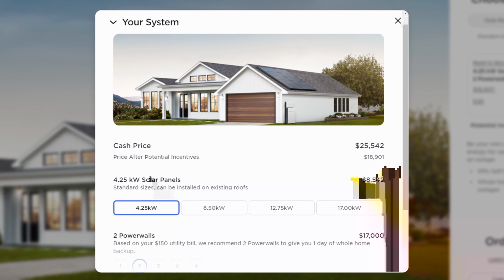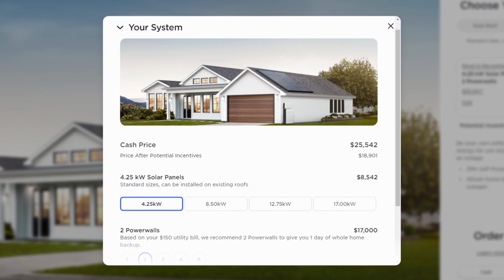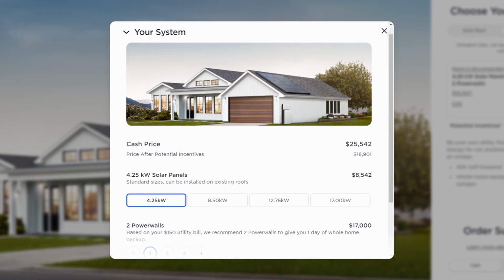So the first thing I wish I had known before ordering solar through Tesla is that there are other sizing options besides the 4 sizes they list on the website. Tesla seems to imply that they only offer solar panels in increments of 4 kilowatts. As you can see, they list 4, 8, 12, and 16 kilowatt options.